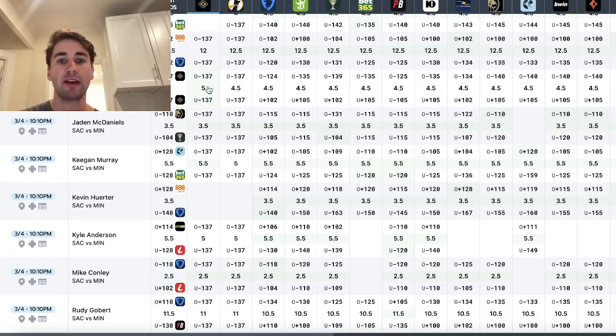So you can see right here, Harrison Barnes 5 versus 4.5. Seems like a little bit of value on Prize Picks taking the under. All books are at 4.5. Prize Picks is at 5, right? So as a sharp bettor, Prize Picks is the market inefficiency. All books, you have dozens of data points telling you the line should be at 4.5. Prize Picks is at 5. We want to take the under.